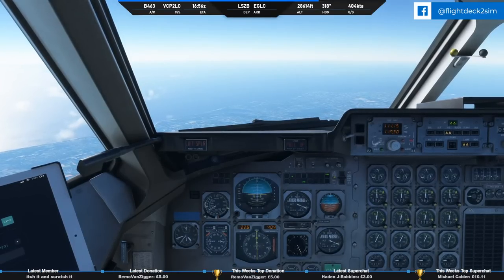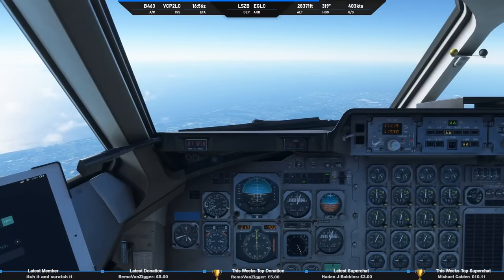Is London Centre online? No. No ATC at all. Gatwick, Stansted, that's it. Only ground.